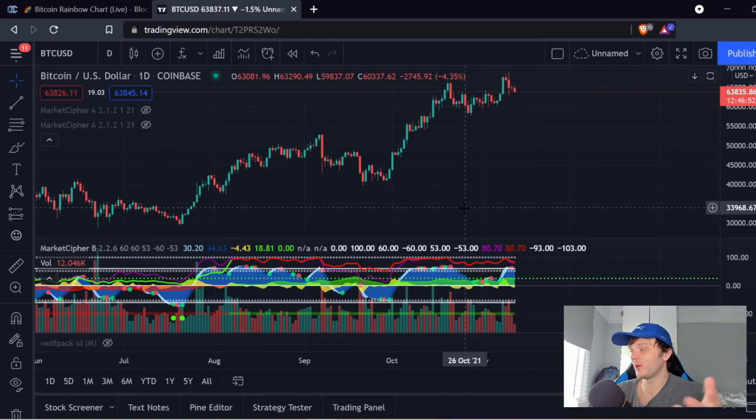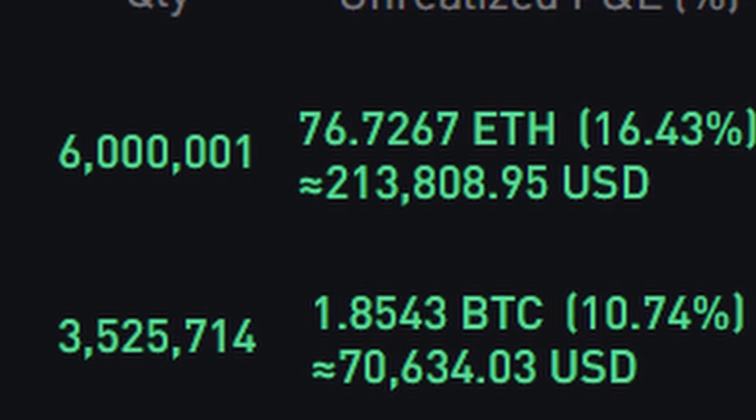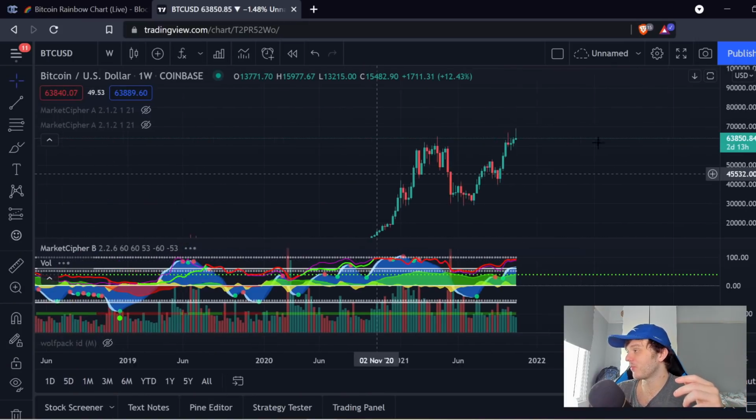Market Cipher is developed by a cryptocurrency whale named CryptoFace. He does like $7 million trades at a time. He's more of a short-term scalp trader with leverage positions, but you can very much use Market Cipher in a long-term way, with a much more long-term mindset. Even when I'm looking to enter into an altcoin, I'll use Market Cipher.